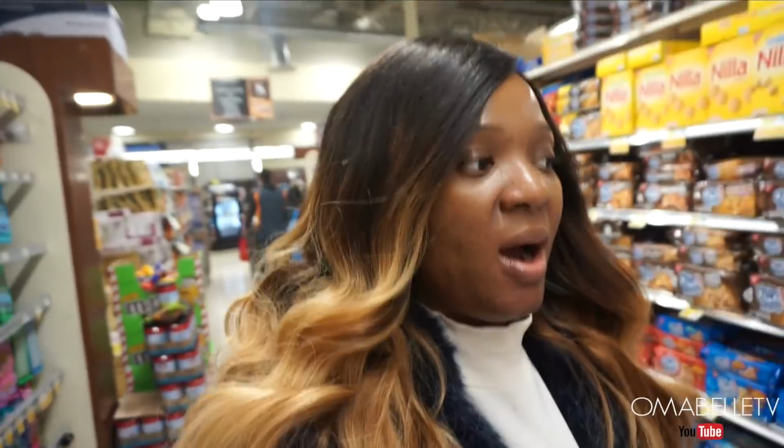So we just came back from their pediatrician's office, and of course, as usual, they have a cold and high fever, so he prescribed some medications for them. But we decided to stop by the supermarket.